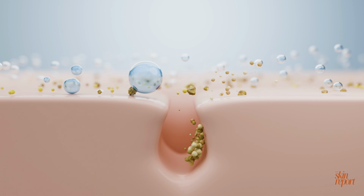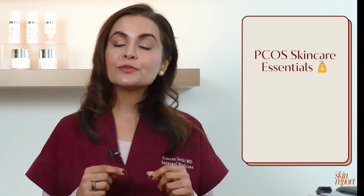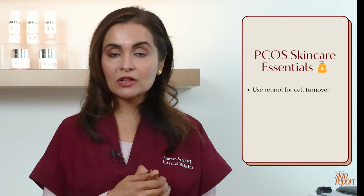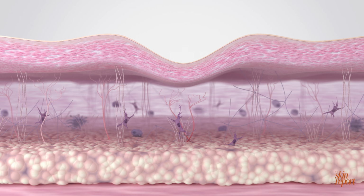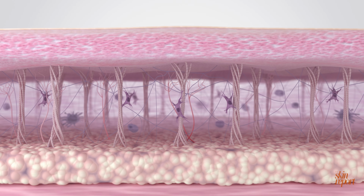This is going to help clear your skin from all the previous acne you've had, and also make sure that your follicles are nice and clean and you don't develop other pustules or breakouts. In terms of your skincare routine, it's important to start a retinol so that you can increase your skin cell turnover and start erasing any acne scarring or post-inflammatory hyperpigmentation, which is a common side effect of acne in darker skin tones.